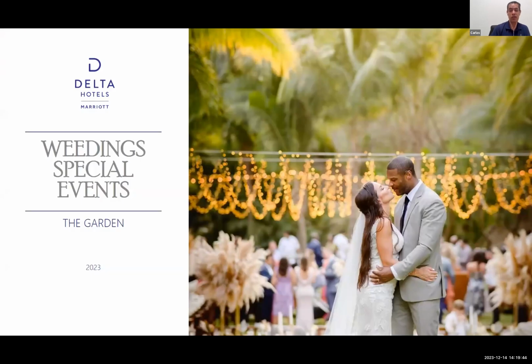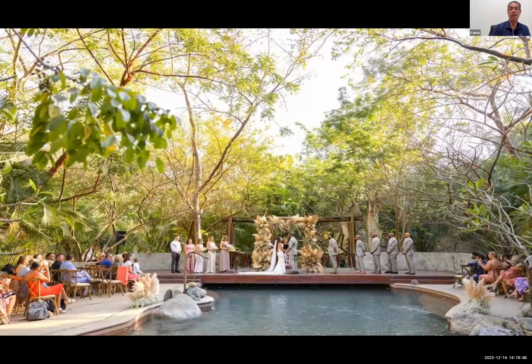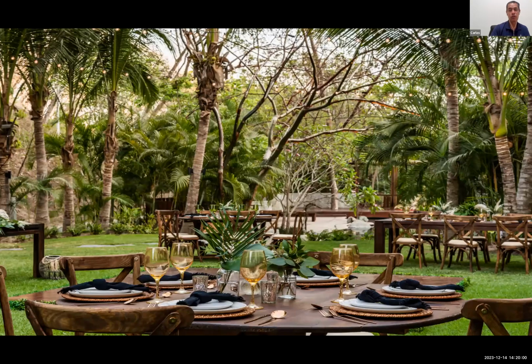All right, for special events such as this amazing wedding that was in March, the ceremony was in the natural pool, as you can see. And the great thing about this is that right next to the pool, we have our events garden. And we also have a food truck, where we now serve buffet breakfast and lunch right here in the garden.